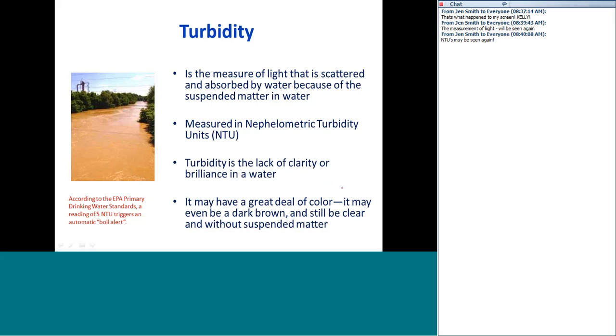If you think about a cup of coffee, it is very turbid. It hopefully doesn't have coffee grounds in it, so not a lot of debris and sediment, but it is a very turbid fluid because it does not absorb the light, and that matters especially when you're looking at things like UV treatment and different water treatments that we'll talk about in the future.